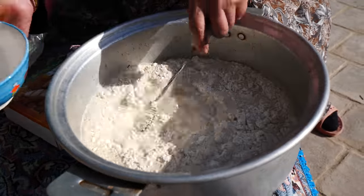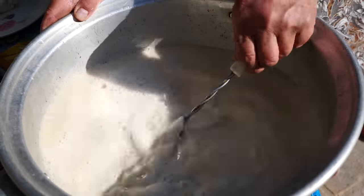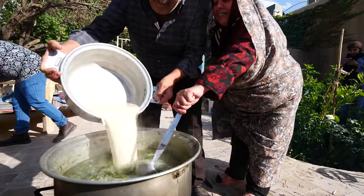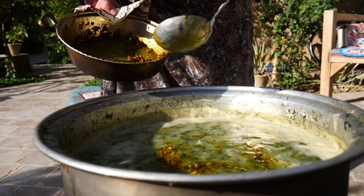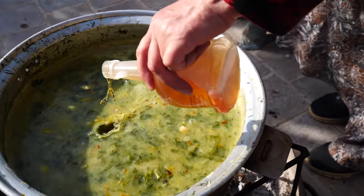So there's wheat powder for the arsh. And that's it? Yazdi shooli. Yeah. Like borscht, but this is green. This is amazing. She added onion with mint. Oh yeah? She fried it, yeah. Oh, okay. She fried it in the kitchen, and then she added to the... Basically like sauteed it. Exactly. And then now she's gonna add some vinegar.